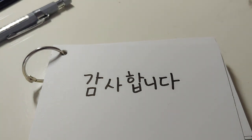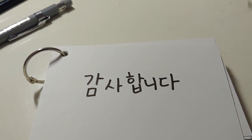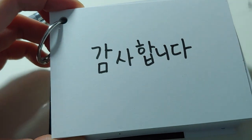Hey guys, so this is Batchim part 2 video, and here we'll dive deeper into consonant assimilation. That'll help you read, speak, and pronounce Korean a lot easier and more smoothly. So let's get started. To help you get the gist of consonant assimilation, let's take a look at this sentence.